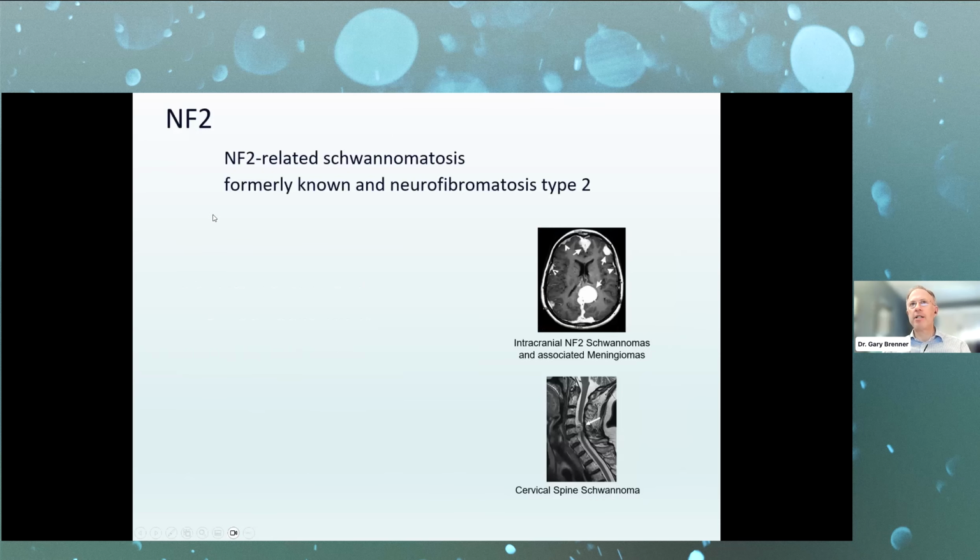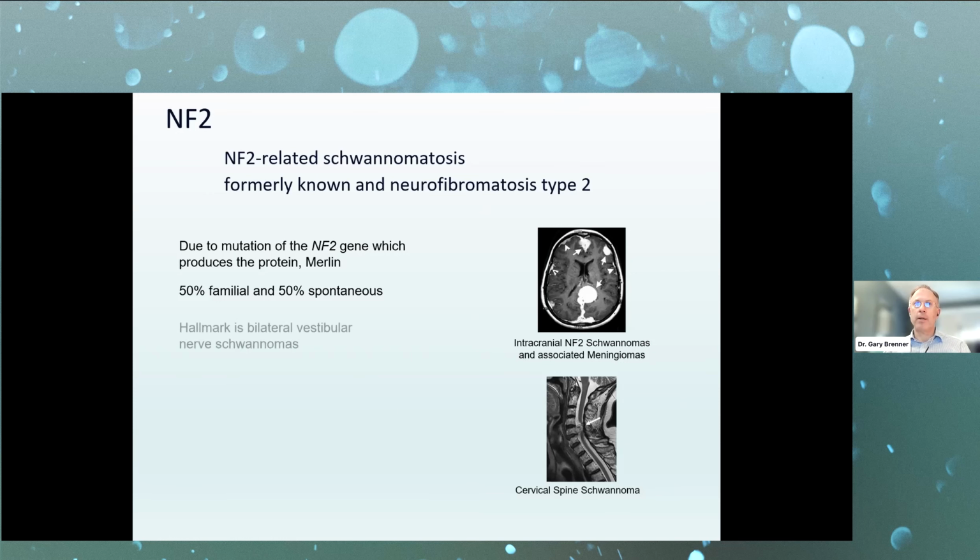NF2, which, as you heard up front, is now called NF2-related schwannomatosis, or NF2, and formerly known as neurofibromatosis type 2. Just a little more information on NF2. It's due to a mutation of the NF2 gene, which produces the protein merlin, and that has a variety of effects on the cell. Fifty percent of individuals with NF2 have a family history, so it's passed on, but fifty percent are spontaneous with no known family members with the disease.